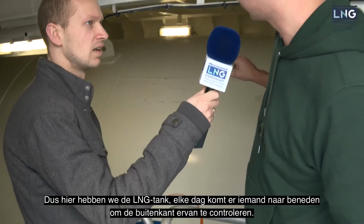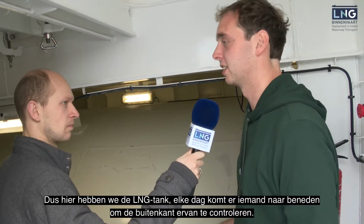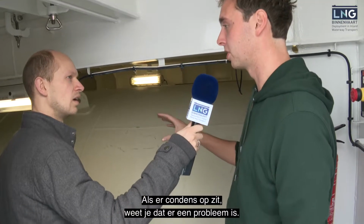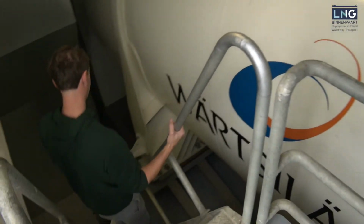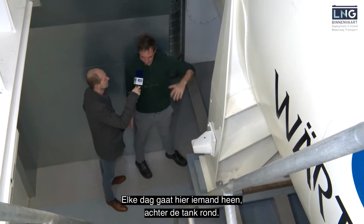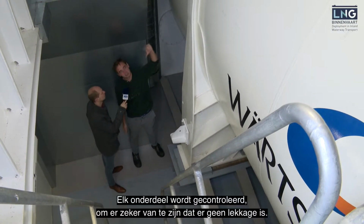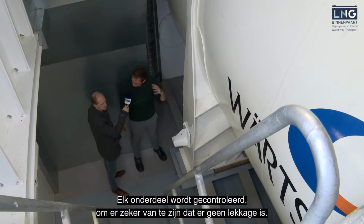So here we have the LNG tank. Every day somebody is going down here to control the outside of it. When there's a condensed spot, you know there's a problem. So every day somebody is going here, going around behind the tank. Every part of it will get checked, just to make sure there's no leakage.